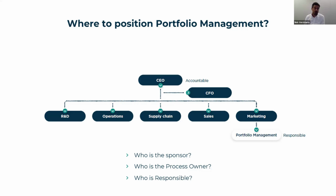And then who is actually responsible for the portfolio as such and for the portfolio decisions? There is a clear link, definitely, to a marketing function, where within marketing, strategic marketing as such is responsible for the portfolio that is being operated and positioned into the market space. So we also need to respect them in that responsibility.